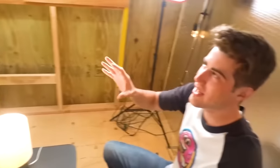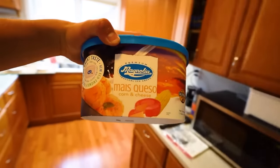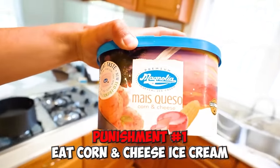So there's no second place prize, first place gets all of it. Yes, first place, everything. So let me take these back and go get your next punishment. It's time to step it up a notch, beginning with the very first punishment, which is actually the easiest of all the punishments I got, and that is they each have to eat corn and cheese ice cream.